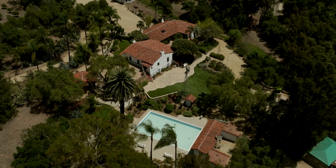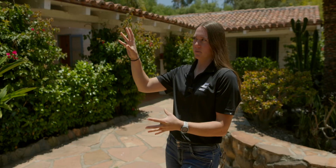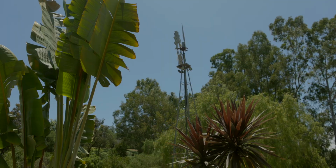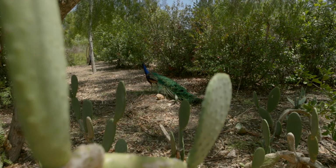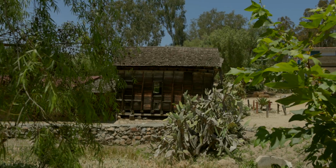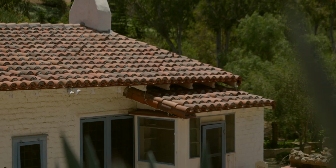This Leo Carrillo Ranch was built back in the late 30s. So all of these buildings, including the hacienda, they've been around since 1938. The city had acquired this ranch back in the late 70s. As they've owned it for now 40 years, the buildings started to deteriorate a little bit, and so they wanted a contractor to come in and work on a lot of historical preservation and restoration.